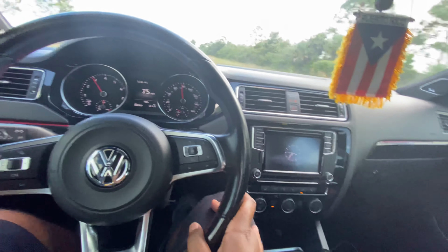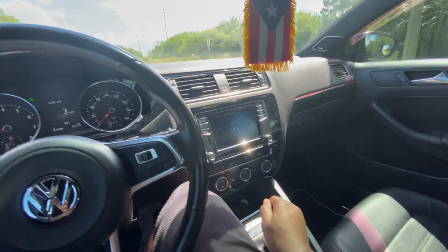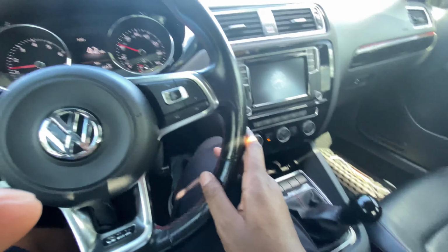Even a regular pull is just nasty, bro. Shit is nasty. Oh shit, I'm driving like... Let me talk to you guys briefly about how the car drives when you're not trying to bang every gear.